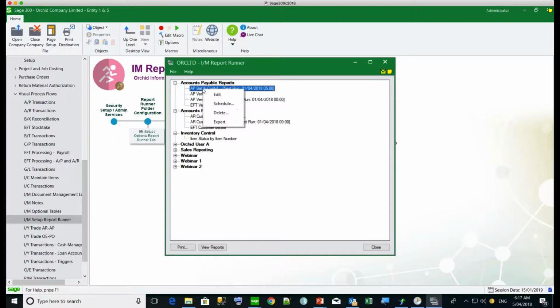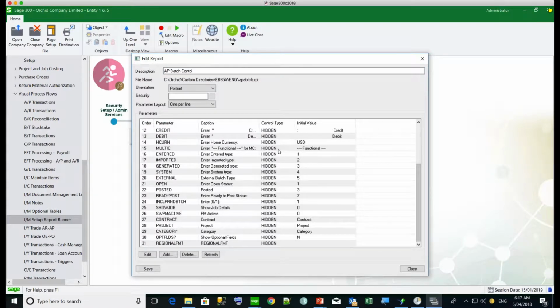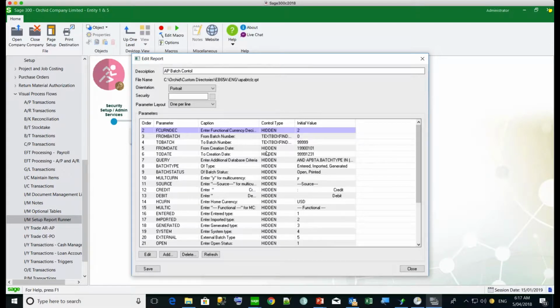One of the advantages of using Report Runner is you can pre-configure a lot of the parameters. For example, in here, if I edit this report, you can see that out of the box, this report has a lot of parameters. A lot of them have been set to hidden because when I run this one from Report Runner, I'll always want these fields to be set to whatever these values are. And the only thing I want the users to be able to select is the batch number. So I just want them to select the batch that they're going to run the batch control for.